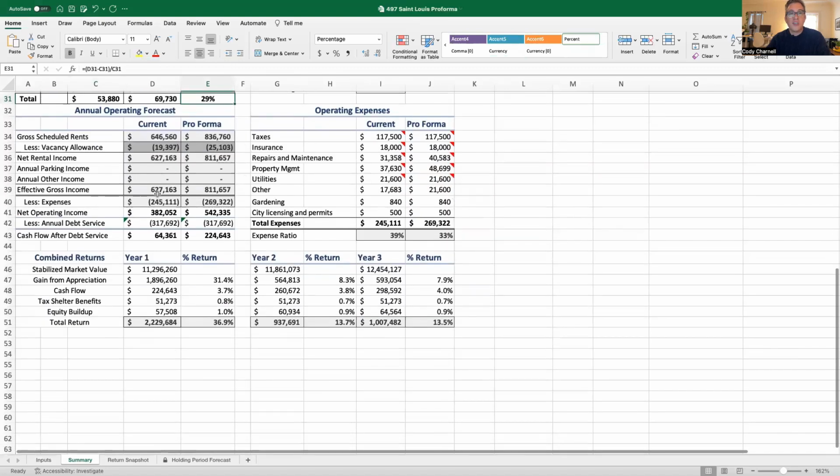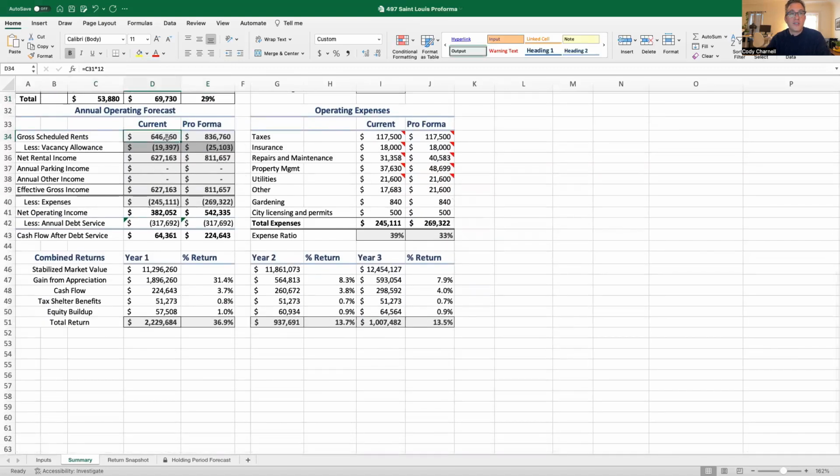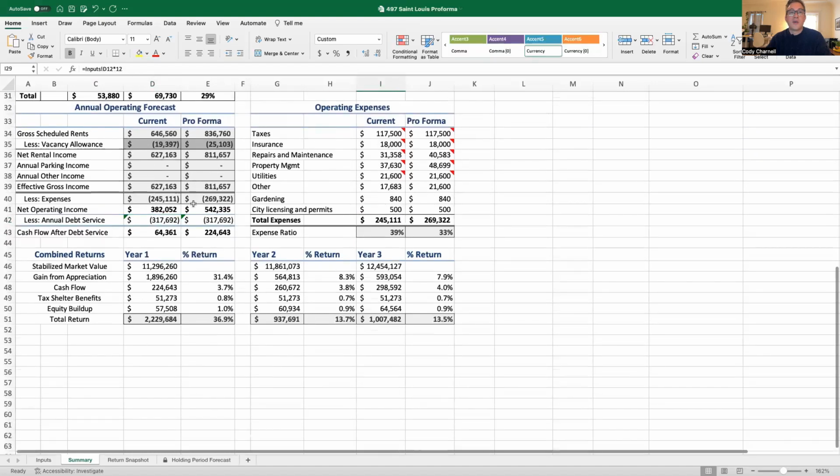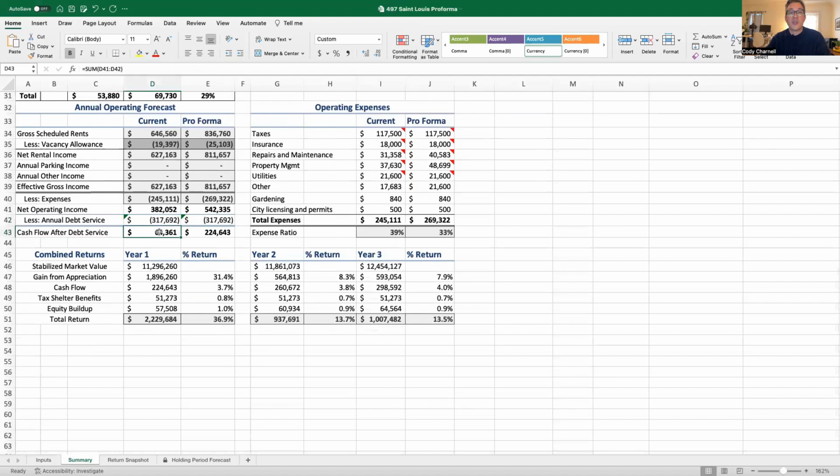If you scroll down here, you can see gross rents minus vacancy, minus our expenses from over in this section, and minus our debt service payments. This property is going to be cash flowing about $64,000 per year off the get-go. Once you're able to raise rents, after taking out those same expenses, you're going to be cash flowing about $225,000 per year.